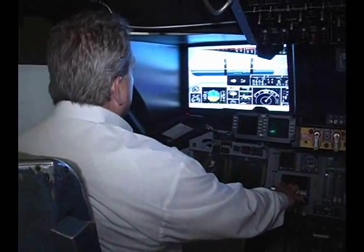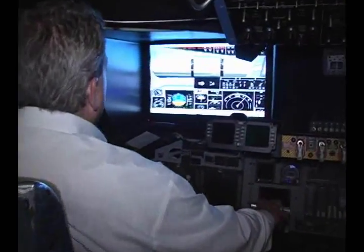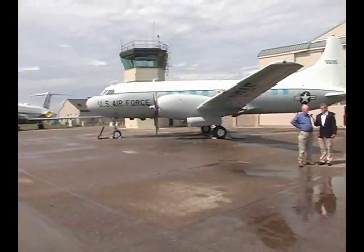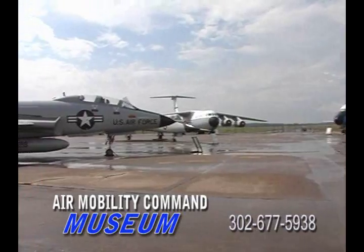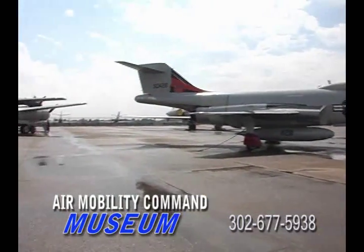Inside is beautiful, but outside is got to be the place where everyone needs to come, and we've got some special ones out here. Mike, tell us about them. We do, because we're the only museum in the entire country that specializes in airlift and air refueling airplanes, and these are big airplanes. You can go see a fighter airplane in a little park, but these airplanes you can haul a fighter in.